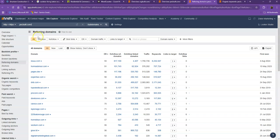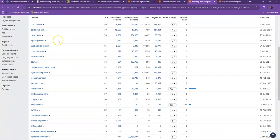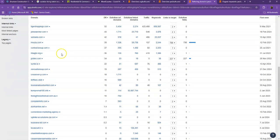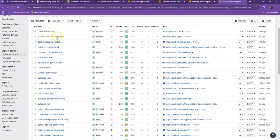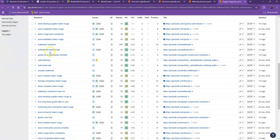Starting off with the first one, these are what we call the referring domains. These are all the directories they're currently listed on that bring them a lot of attention and a lot of traffic. That's why they're also ranking higher in the searches. Next are the organic keywords. These are all the list of keywords they have on their website. So when customers search for these specific words, their website will show on top of the list.